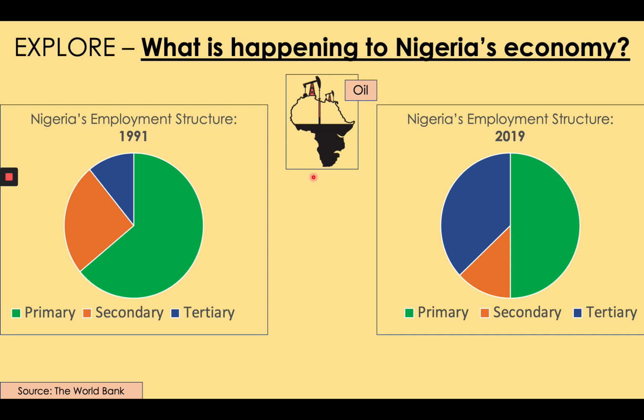Also, because it gets so much revenue from oil, it doesn't need to invest in manufacturing as much to gain those revenues. So it hasn't put as much money into infrastructure and into factories and into companies that would bring about greater manufacturing. As a result of Nigeria's dependence on oil, manufacturing has stayed smaller than it should be.